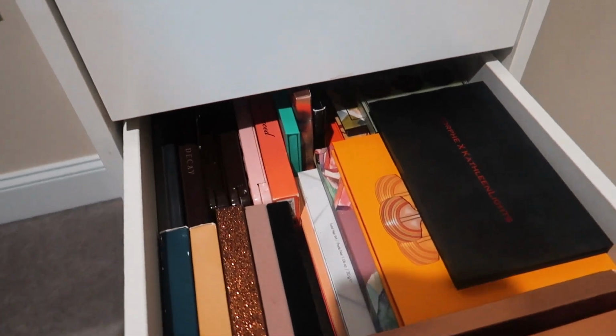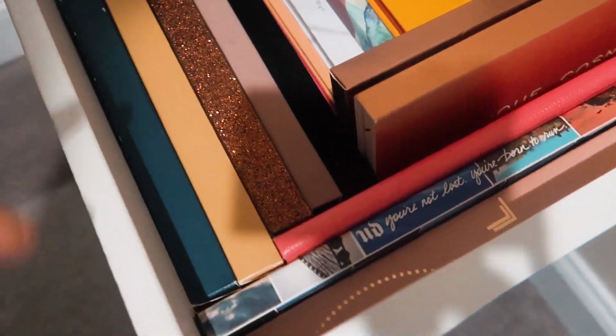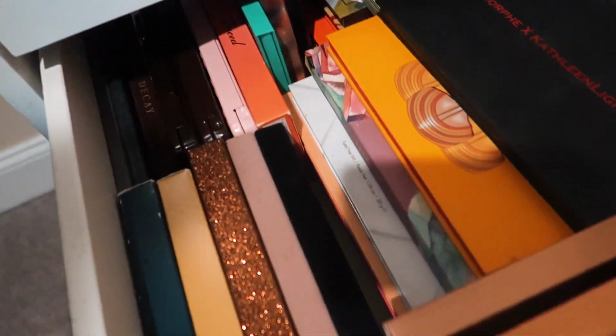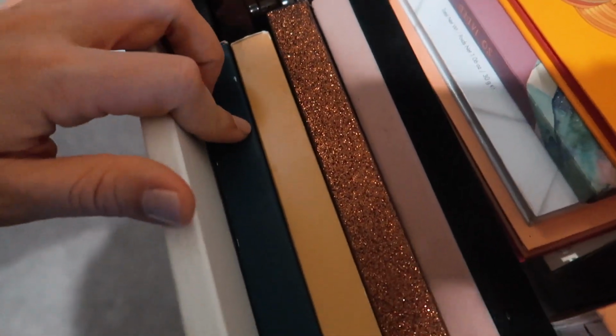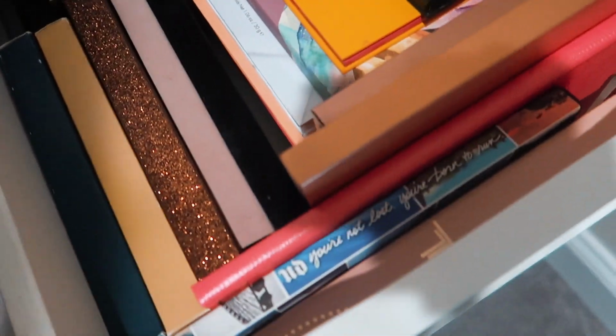Look at this, and it's so aesthetic. You can literally see every single palette in here. Well, for the most part, there's obviously a couple Juvia's Place that are buried back there. So easy, and I kind of organized it. These are my Lorac Pro palettes. These are all my Too Faced chocolate palettes, and then these are all my Anastasia palettes. These are just some miscellaneous, like the Jeffree Star, the Laura Lee.